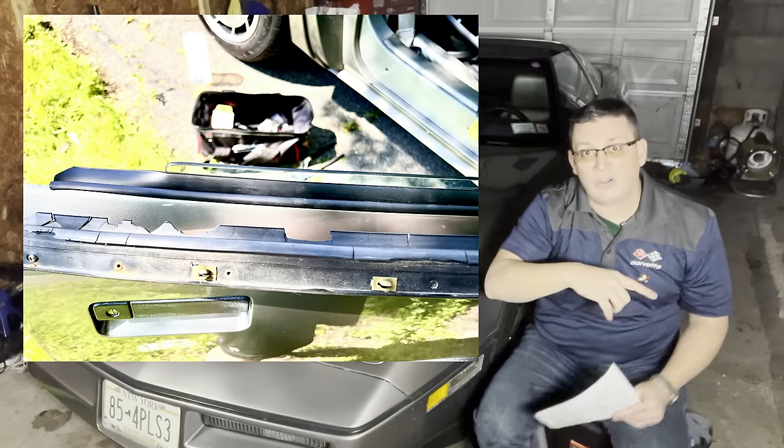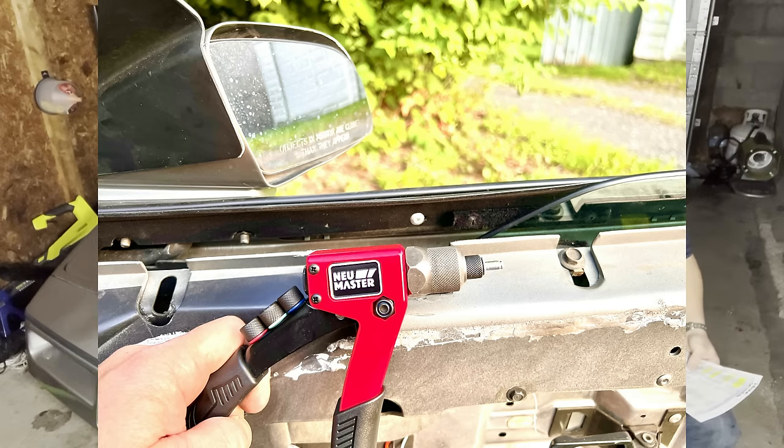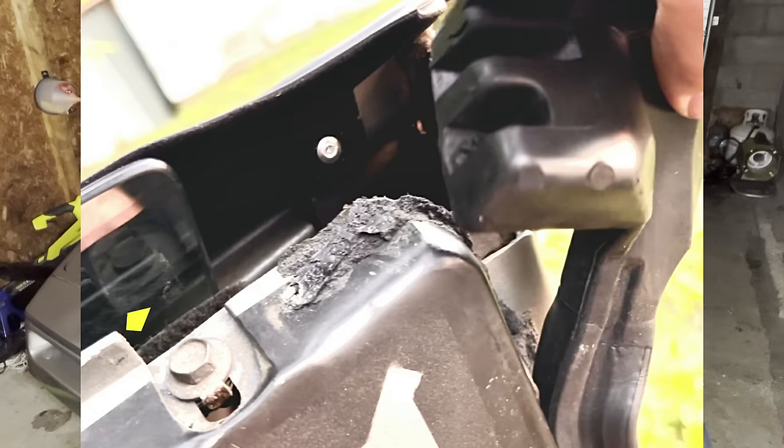You put the window all the way down and it exposes the two rivets. Now they are two different sizes, but it's not a big deal. I bought the kit. It was like $30. I got the gun and I got all the different bits and it had the bits I needed.